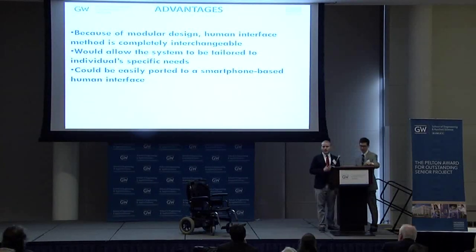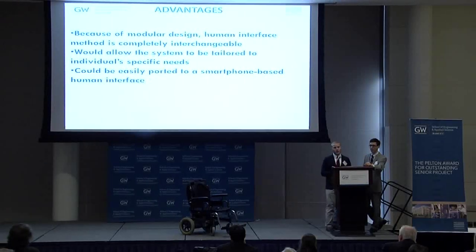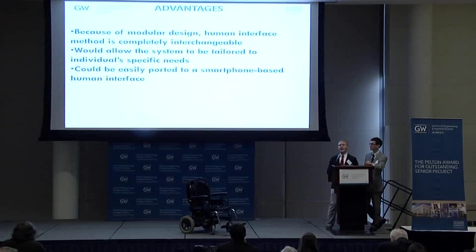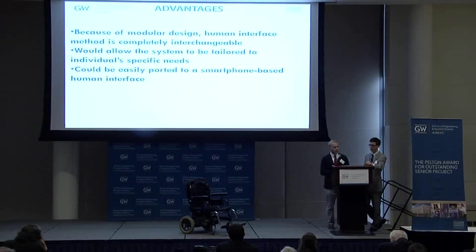So there are a lot of advantages to our project. The modular design allows the human interface to be swapped out interchangeably. For example, if a specific user can't use voice recognition, we could sub in eye movement, head movement, tongue selection, and another way that we could do the voice recognition is via smartphone, and then it would communicate with the electronic control system via Bluetooth.